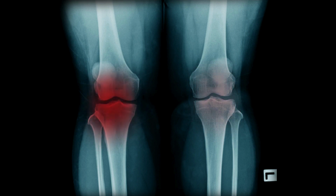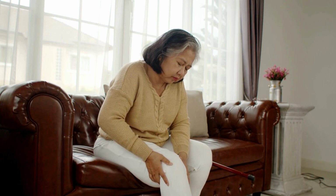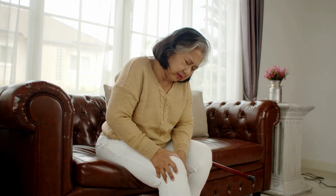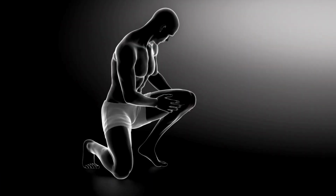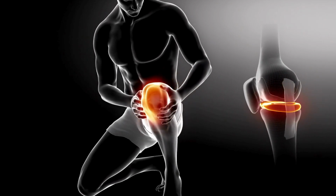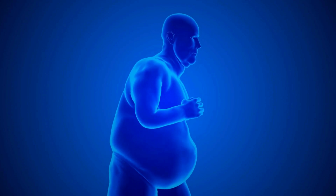Arthritis refers to joint inflammation and includes conditions like osteoarthritis and rheumatoid arthritis, which commonly affect older adults. The most common form of arthritis is osteoarthritis. It involves the breakdown of cartilage, leading to pain, stiffness, and swelling. The condition is primarily associated with wear and tear over time, exacerbated by factors like joint overuse, injury, or being overweight.